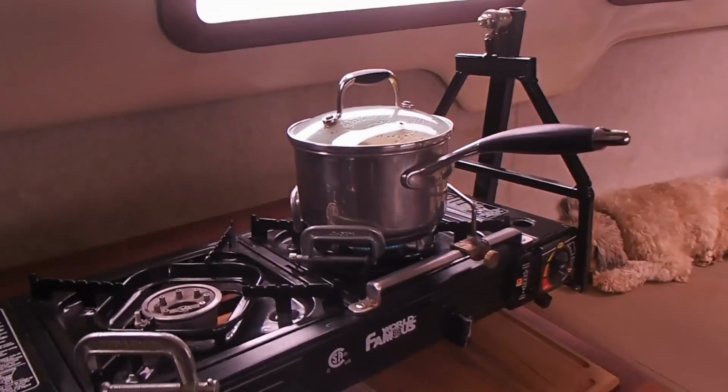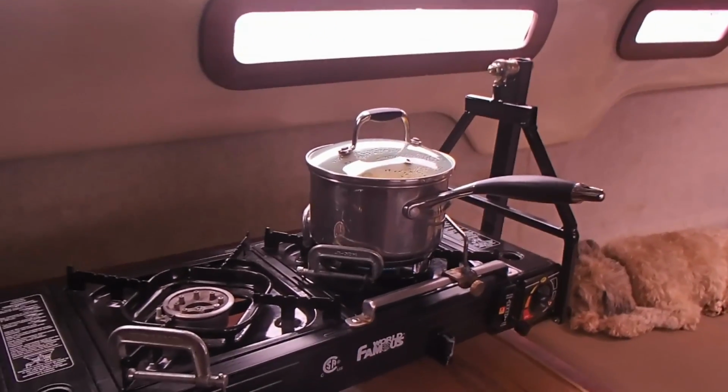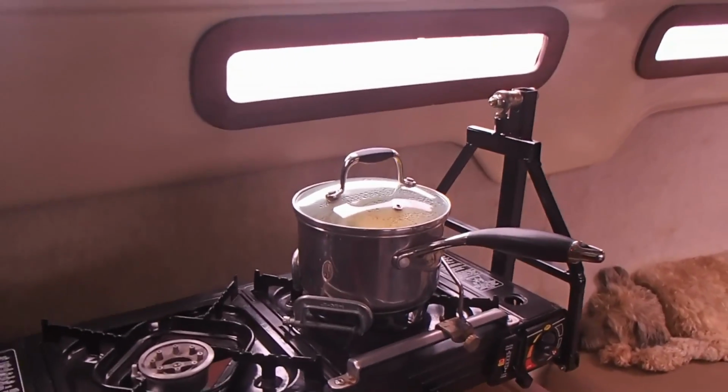The boat rocked around a lot, and we were getting pretty concerned. So when we made it to Half Moon Bay, we were very thankful.